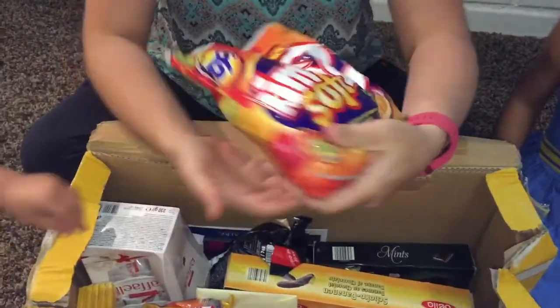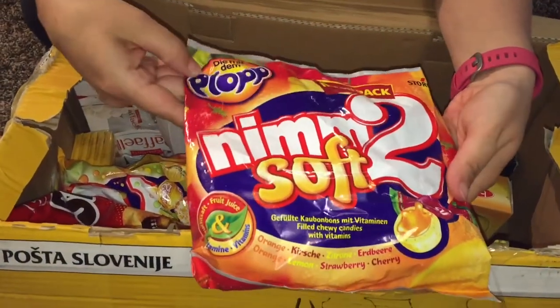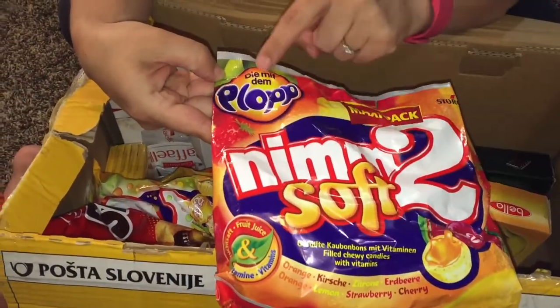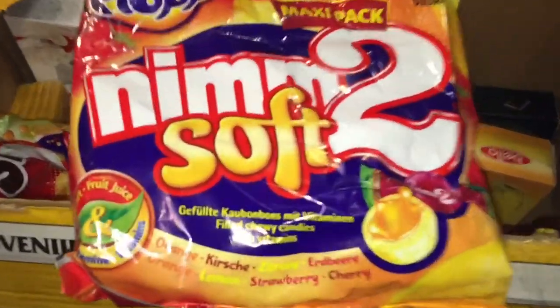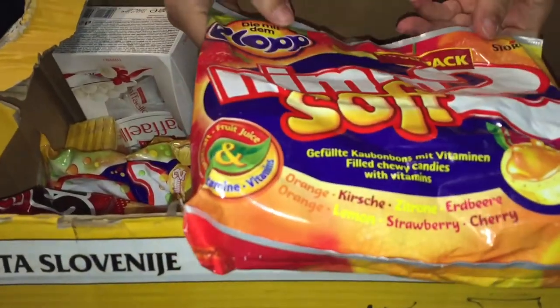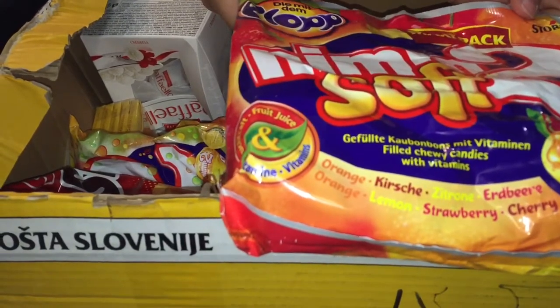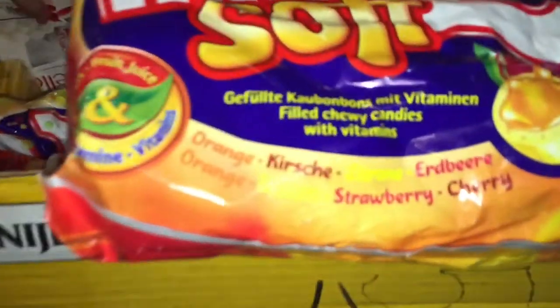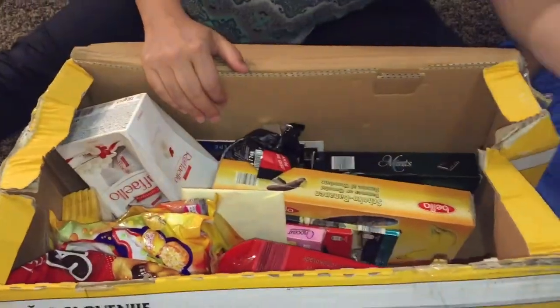What's this? These are orange, lemon, strawberry, and cherries. That's right in English. Wow, your reading skills are on point.